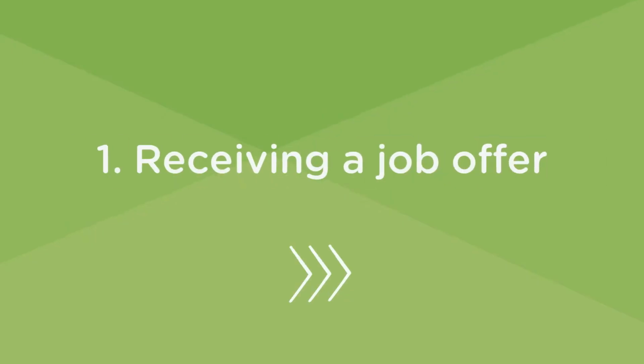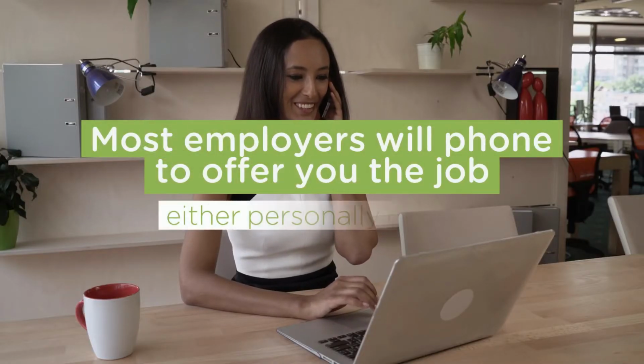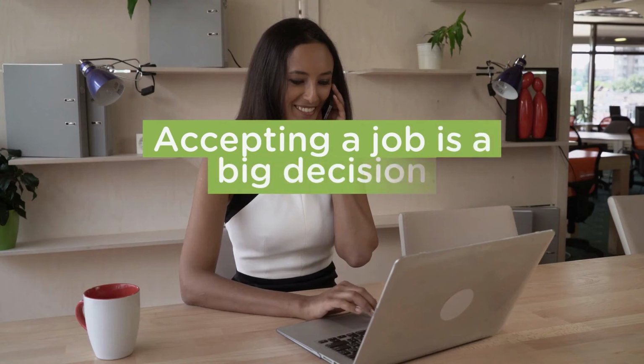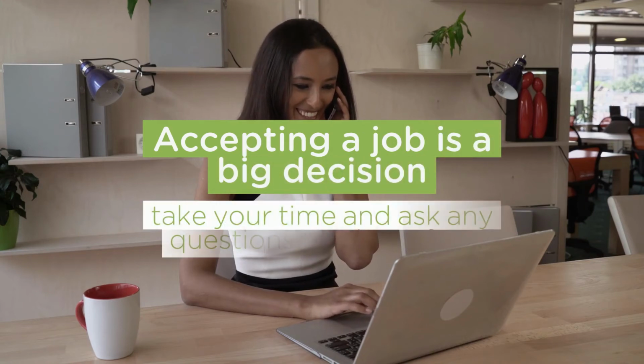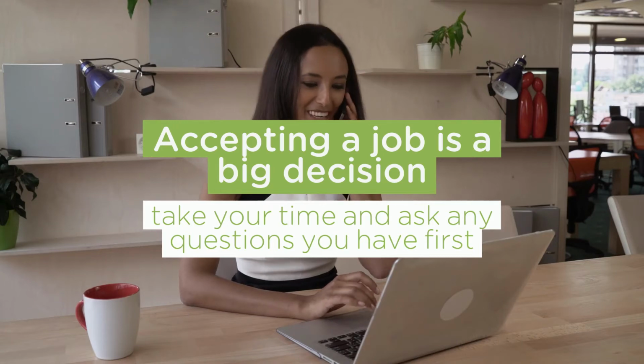So the first stage is receiving a job offer. The question of how to accept a job offer starts with what to do when you first receive the offer. Most employers will offer you the job by phone call, either personally or via a recruitment consultant. Accepting a job is a big decision, so take some time to think about it and ask the employer or recruiter any questions you have first.